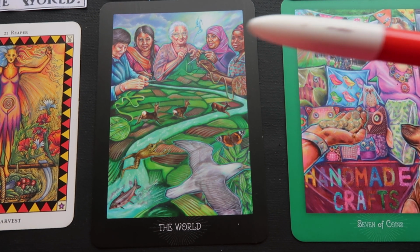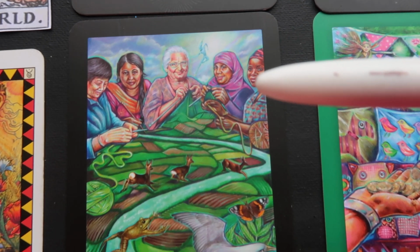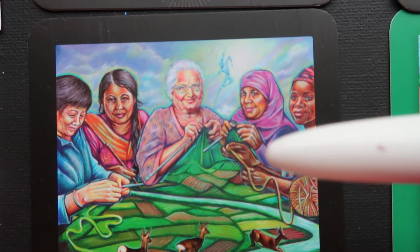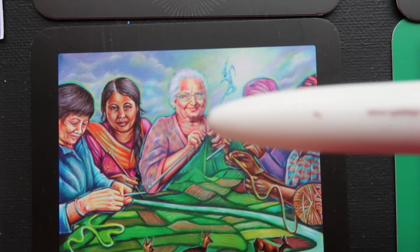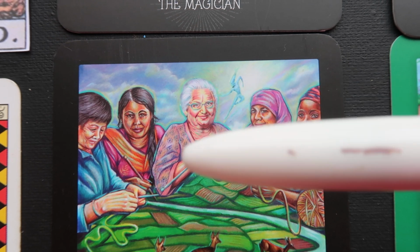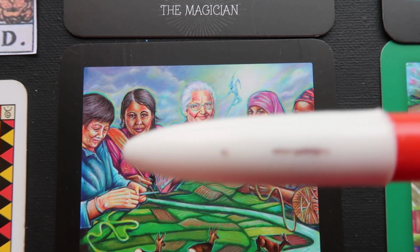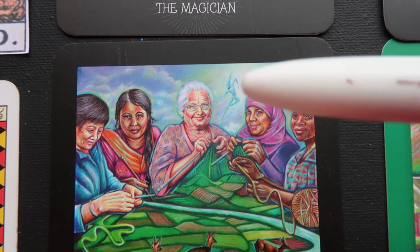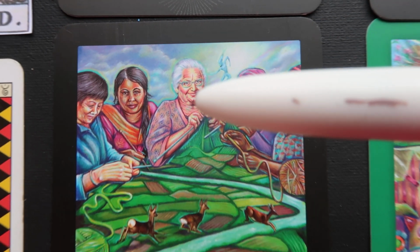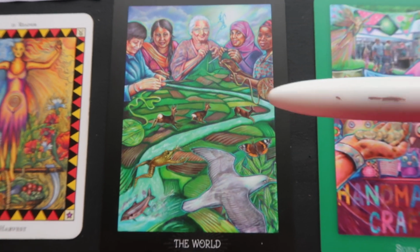We have the clouds of the sky. We also have the unseen being, which is very much an air being. Can you see this being? They are very small, but very important too, because they are also directing their energy into these ladies' endeavours. You can see that. Can you see? I hope you can. The being is really engaged with that process.